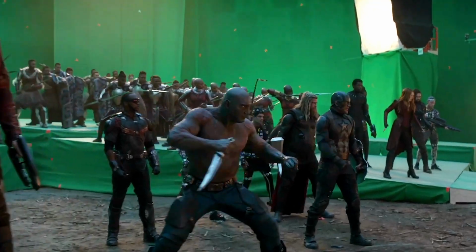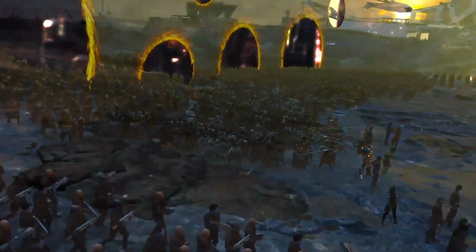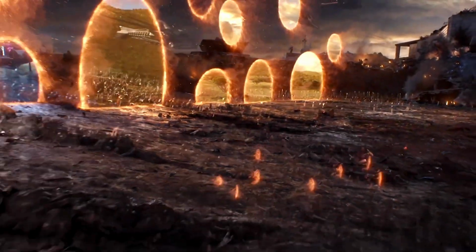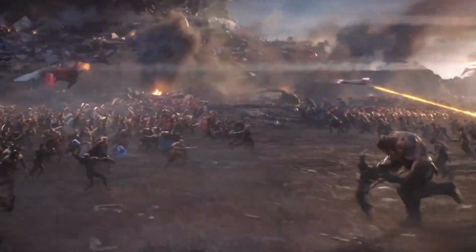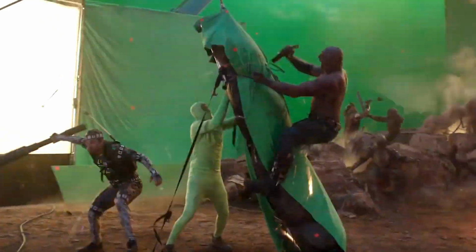The fight scenes were choreographed to look as realistic as possible, with the actors performing stunts and wire work to enhance the action. The Avengers is a true testament to the dedication and hard work of the entire production team, resulting in a film that thrilled audiences around the world.